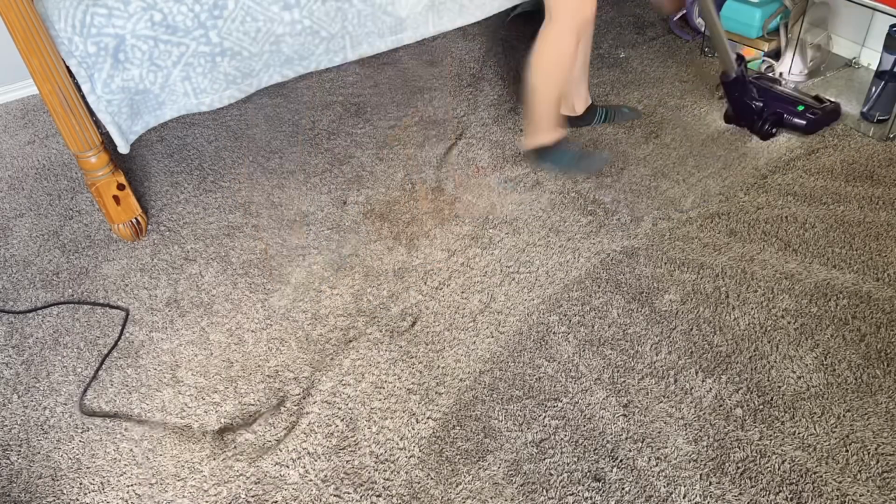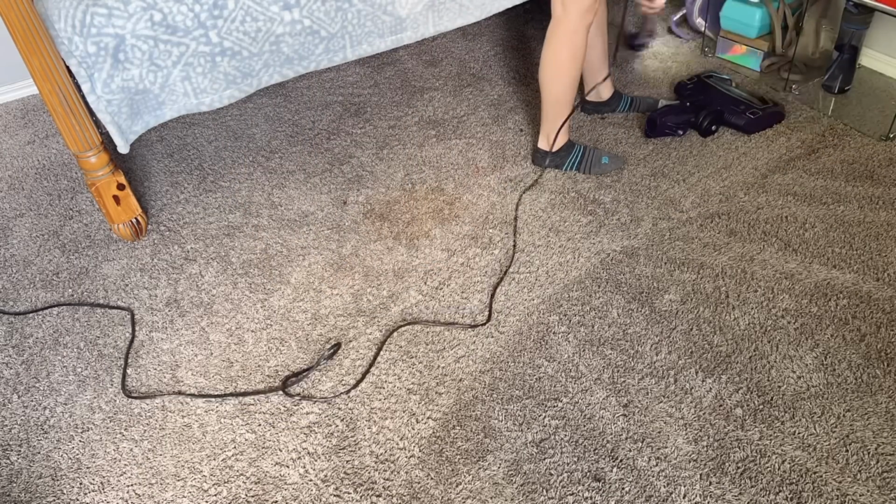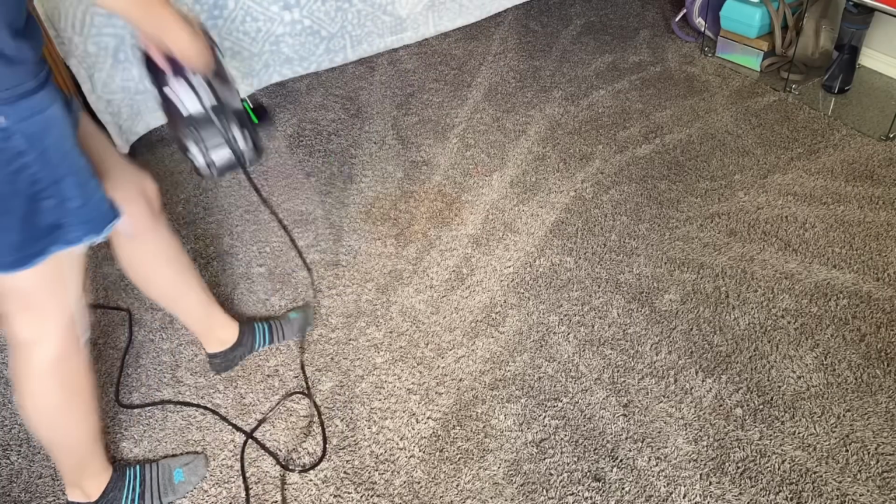Right after this vacuum, I actually had the Vertex one from Shark. I always love Shark for some reason, but it's just like me letting the kids use it, because my kids like to clean. I think that's what messed it up, to be honest. And right now, this vacuum, nobody's using it but me.